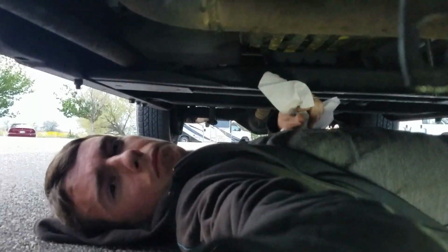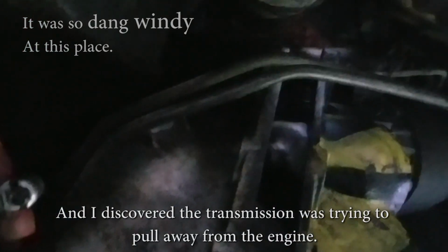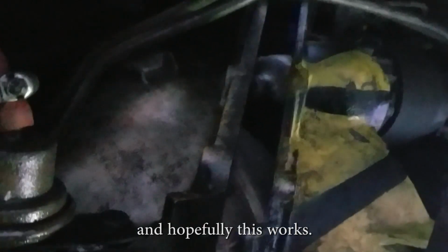Yeah, that doesn't sound good. So, started making a real weird sound. Sounded like a wooden spoon banging on a pot. Then I discovered that the transmission was trying to pull away from the engine. So I snug up those bolts, put back together, and hopefully this works. Why can't I ever go camping without problems?